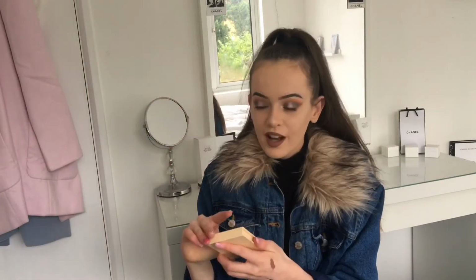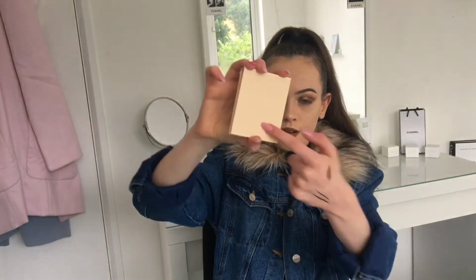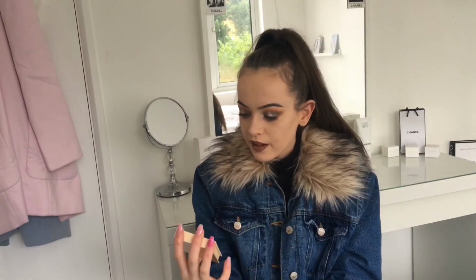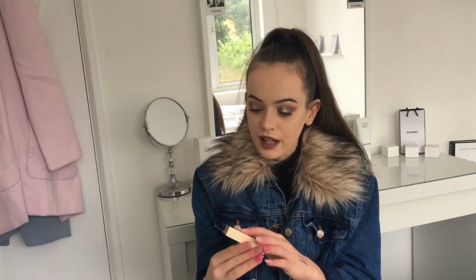Anyway, not a fan. Next, I have the Kylie Cosmetics highlighter. Congrats on Stormy. I love that name, I think it's so cute. I know everyone doesn't like it, but I love it. But I really love this product, but I really hate the packaging. The packaging is dreadful. You can't even tell it's from Kylie. Where's the lettering? It's invisible. You can only see it if you tilt it or it's in the sun. It looks really cheap from the outside.